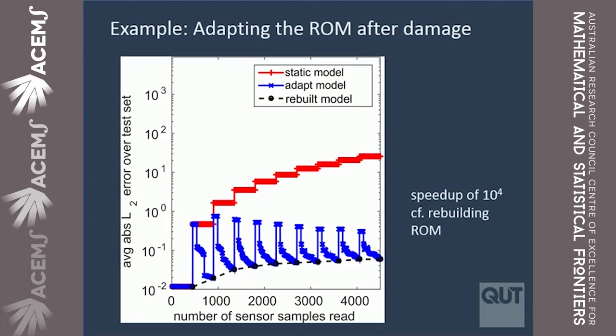The black line here is the rebuilt model. So this is basically the best that we could do with a reduced model. Every time there's a damage event, and you can see the damage events in these discontinuities, every time the plate gets damaged, in this black line, we go back and we rebuild a finite element model and do the projection and get a new reduced model. And again, we can't do that online, but this is our best case with a reduced model as this plate keeps getting damaged. In red is the static model. If we just use the undamaged reduced model and ignore the damage and just keep going along, then as you would expect, that static model just gradually gets worse and worse, until pretty quickly you start incurring quite significant errors.